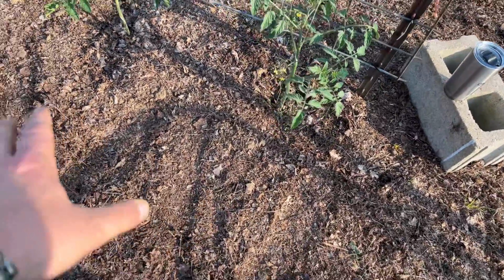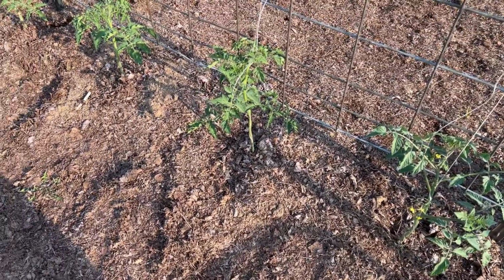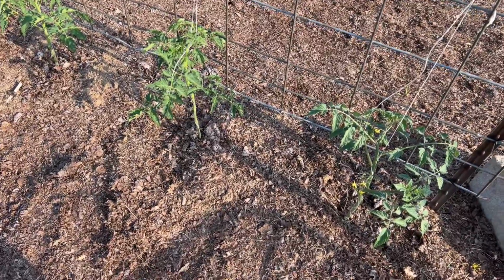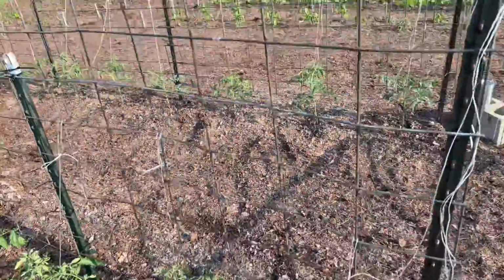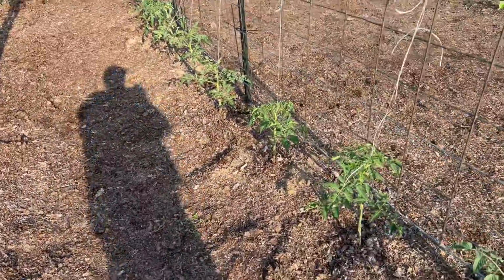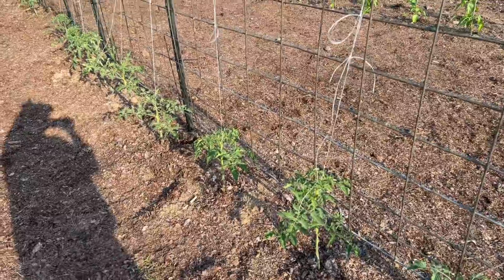And that ensures really good airflow and really cuts down on soil-borne diseases, like when it rains and stuff, or leaves touching the ground, and then you've got bacteria that gets on there or whatever. So you can tell the difference. I just got done. It took me about 45 minutes or so, but I got this whole row done.